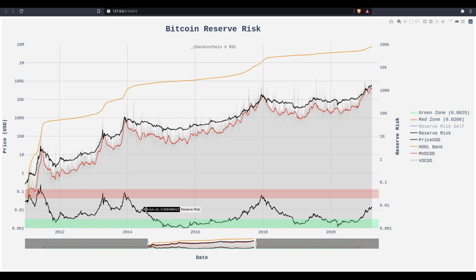Now, the way that the reserve risk is calculated, what it's trying to do is capture how much opportunity cost HODLers have hung onto, right? At any point in time, all of us could go and spend our coins, right? Every single person who's holding BTC could go and spend their coins, cash out, and walk away for the day, right? And have a happy holiday.